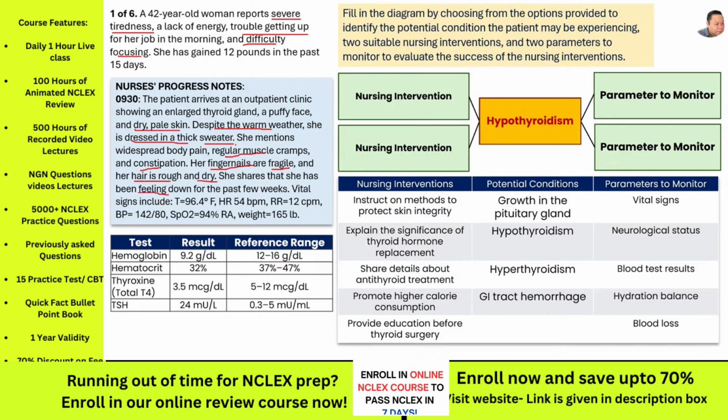Feeling down. She shares that she has been feeling down for the past few weeks. This is something that you can link to low thyroid hormone levels as well. That's systemic depression. And focusing on the laboratory values right now, look at the TSH of 24 milliunits per liter and compare it to the reference range. This indicates that the pituitary gland is compensating for low thyroid hormone output.